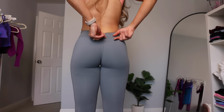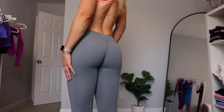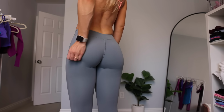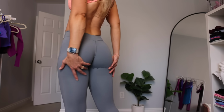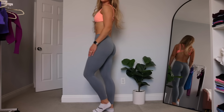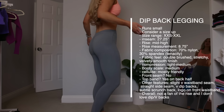That dip back goes just a little bit above the sacrum for me. Overall, I honestly wouldn't say these are too glute friendly, because the back rise seam, without even pulling it up too much, doesn't sit too low on the glutes. So I'd say that these are more of a medium glute friendly legging. You do get some cellulite coverage in the Tenacity, and then these are about a 27-inch inseam. The rise in the front is just kind of awkwardly low on me.